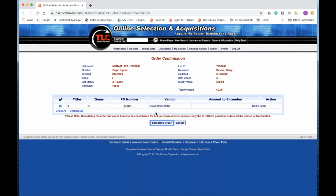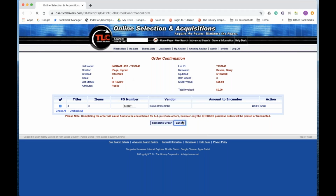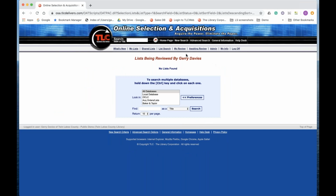Okay. At this point, I have a chance, if I wish, to change the PO number on this, and look at other things. So at that point, I'm done. So I can finish that, and we will go back and jump into this. So at this point, I can go back to my lists.